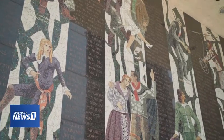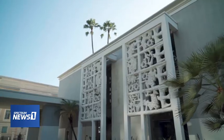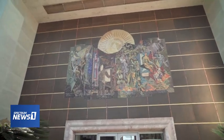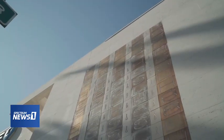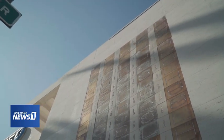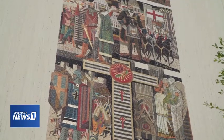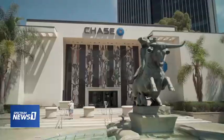How important is it to save his work, and how important is his work? It's supremely important for Southern California to save the work of Millard Sheets, because Millard Sheets is a local presence. His work defines the aesthetic of our region. Those Home Savings banks are everywhere. They're in every town. Those travertine walls with those gold mosaics and those beautiful larger mosaics everywhere, they define Southern California. This is a very California look.